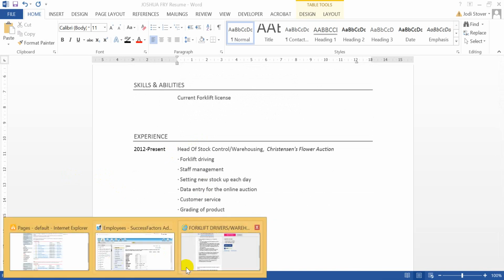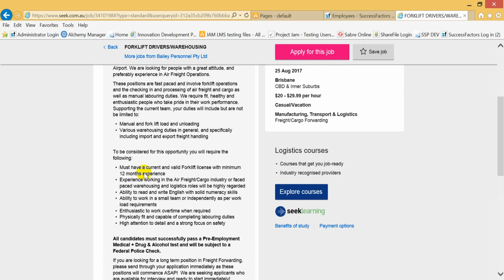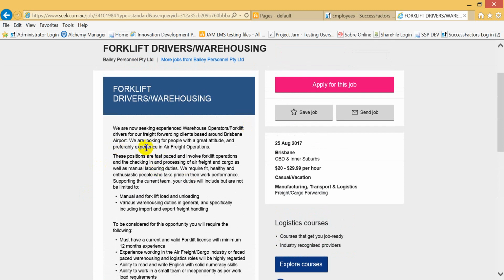What else can we use to make sure that we're actually capturing the right information? Okay, so just reading through, looking for people with a great attitude and preferably experienced in air freight operations. Now this person is not experienced in air freight operations, so we're not going to put that information in. Again, like I said, you don't extend the truth. You just try to understand that what they're looking for needs to be showing in your actual resume, because otherwise they can't see what the fit is. You know that you can do the job, then you have to make sure that your resume matches the job ad, and this way of doing things helps you do that.